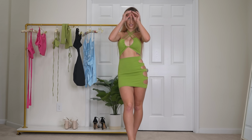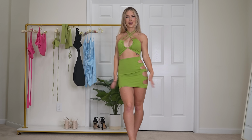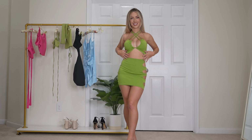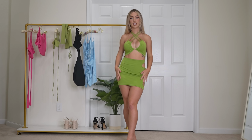This one is so freaking flattering. Oh my god, I love this, I love this, I love this. Next up, we have this beautiful green mini dress with the cutouts on the side. I love the cutouts on the side. I love the cutout on the tummy. And I love the double crossover up here. This is so cute.